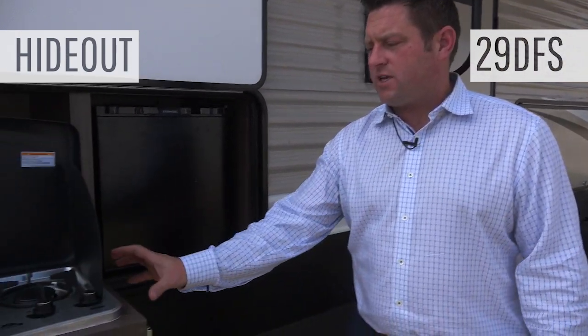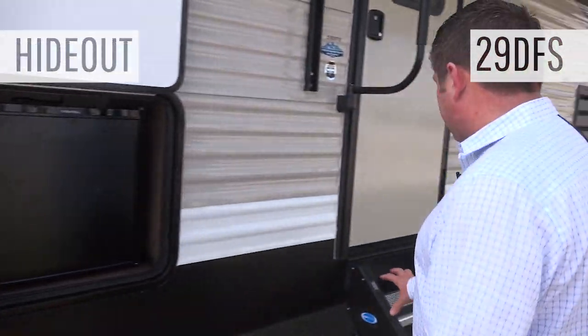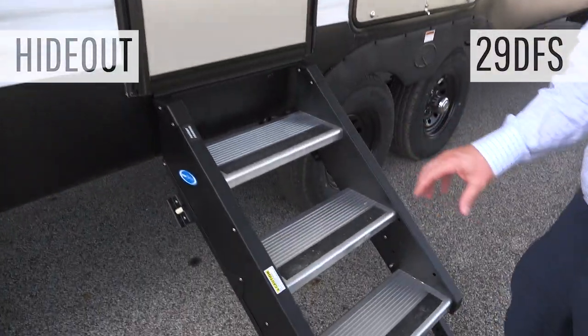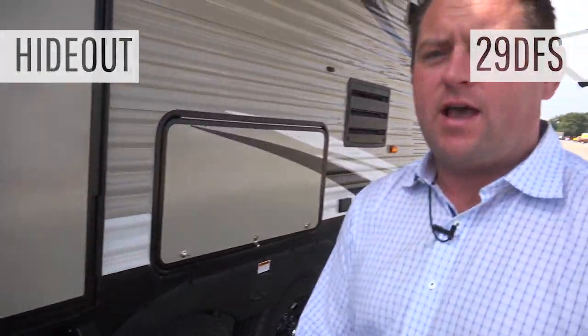Welcome to the outside of the new 29 DSF Hideout. A couple key features we wanted to highlight, which is the outside kitchen that comes standard on every floor plan that we build. Secondly, the MORryde step, which is great for ease of use, for folding in and folding out and breaking down quickly after the nice long camping weekend.